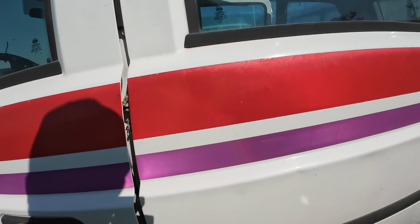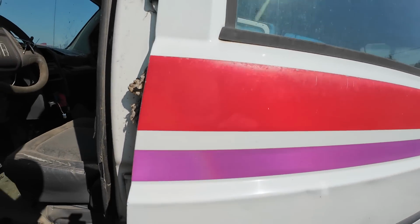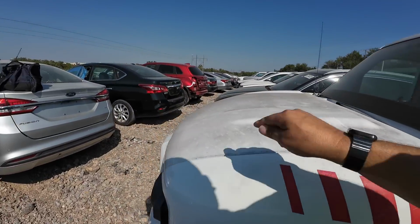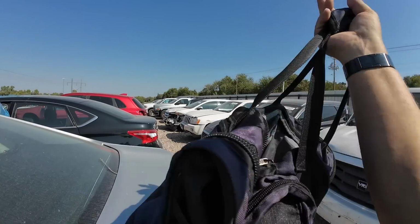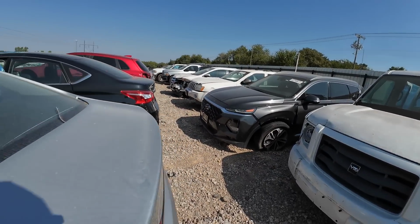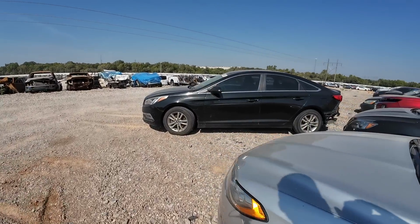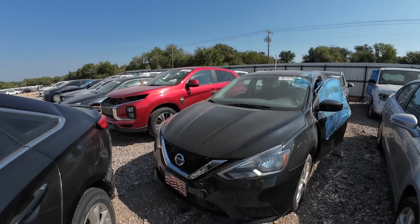Is that a wasp nest? Wow, that could have gone badly, couldn't it? I didn't even see it. There we go. Okay. Anyway, one of these days, I'd love to find one of these that's... You're going to be hard pressed to find one in decent shape, but I would love to find one that's not totally trashed. I would love to try to get one of those running and get them back on the road again. I always thought they were really interesting vehicles.